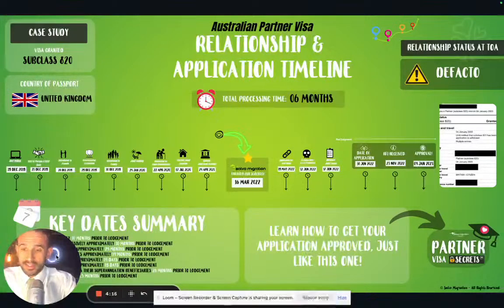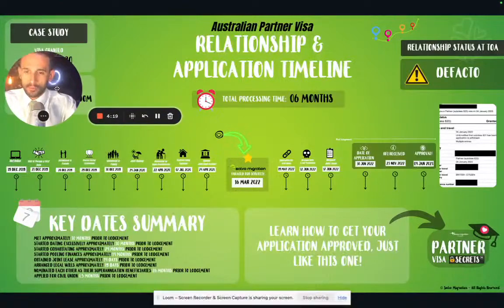In terms of summarizing the dates for this couple, I'll move my head across. This couple met approximately 30 months prior to lodgement. They were dating exclusively, similarly, around 30 months prior to lodgement. Started cohabitating a couple of years prior to lodgement. Started pooling their finances about a year or so prior to lodgement. And then really quickly, bang, bang, bang, obtained their joint lease, organized wills, and applied for their civil union about a month or so prior to applying for the partner visa. I mean, they already had those other core foundational facts in history before, those three major milestones. But it's important that they had both, I would say.